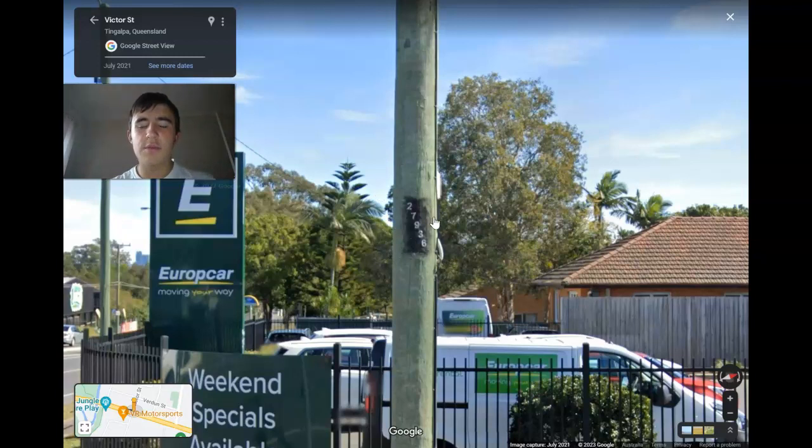But yeah, this black marking is pretty much only found in Sunshine Coast, Brisbane and Gold Coast. But yeah, it can be found all over the country sometimes. I mean, all over the state of Queensland.